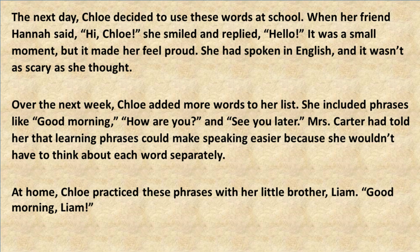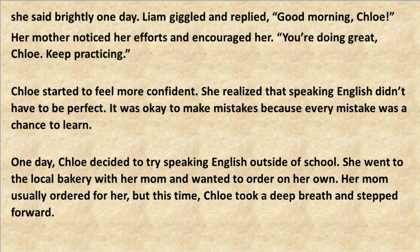"Good morning, Liam," she said brightly one day. Liam giggled and replied, "Good morning, Chloe." Her mother noticed her efforts and encouraged her. "You're doing great, Chloe. Keep practicing." Chloe started to feel more confident. She realized that speaking English didn't have to be perfect. It was okay to make mistakes because every mistake was a chance to learn.